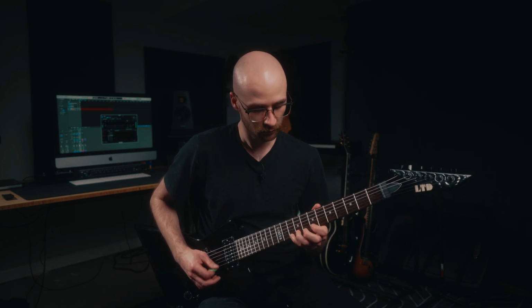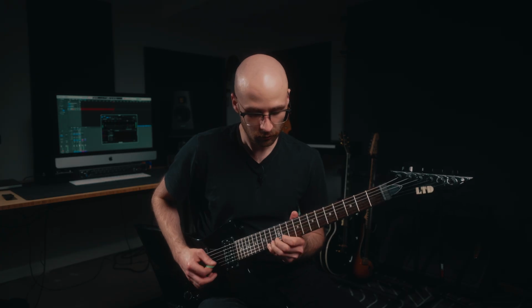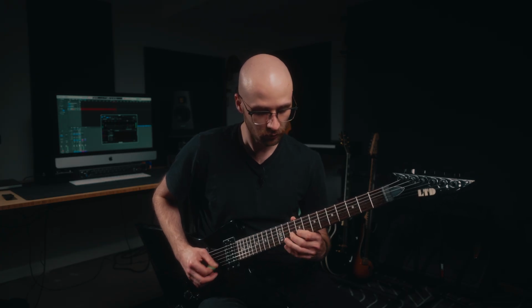This is a very fun little combo here. Yeah, I can play this middle position combo all day. The Jazz may not be my all-time favorite neck pickup, but it is definitely an amazing neck pickup, and honestly deserves a video all on its own.